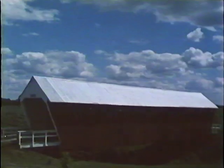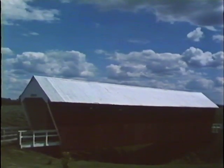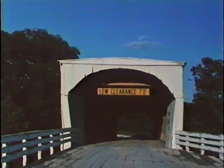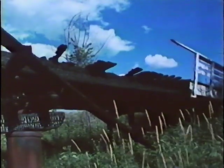In America, during the 1800s, covered bridges were a familiar sight in town and countryside. Covered bridges were not only picturesque, they were practical. The roof protected the floor from water, which could rot the wood. The roof, however, could not protect them from their biggest enemy, fire.